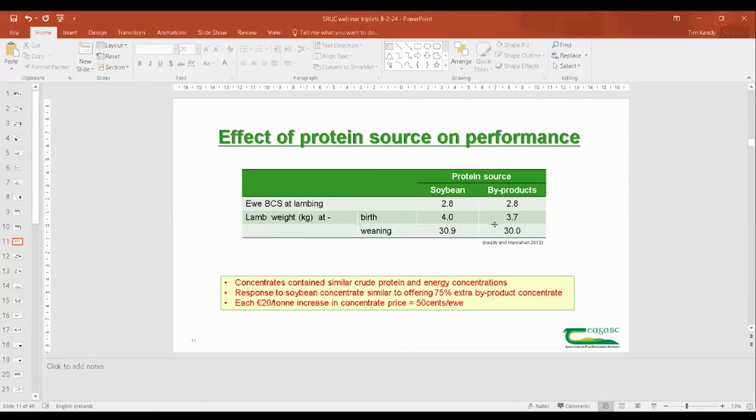And as you can see, when the ewes lambed down, there was no effect on body condition. These were two-tooth ewes. There was a small difference in lamb birth weight of 0.3 of a kilo in favour of the ewes offered the soybean-based concentrate. And at the point of weaning, the lambs from the ewes that were fed the soybean-based concentrate were 0.9 of a kilo heavier. So the response to the soybean concentrate was similar to offering 75% extra of the byproduct concentrate.